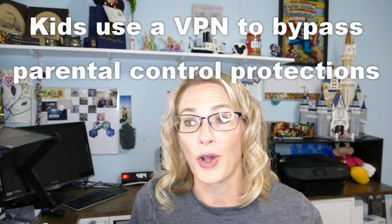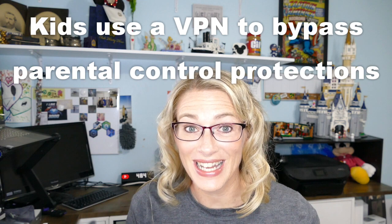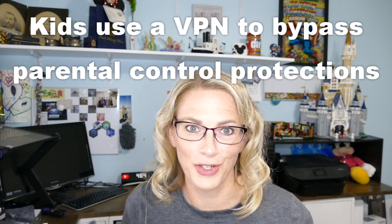So what a VPN app will actually do is take their device and put it on an unprotected network. So you put all of these protections in place on your Wi-Fi or on your network. The schools put their protections in place on their network. And when the child installs a VPN, it essentially takes their device and puts it on a different network that does not have those protections installed. So this is why kids want them, because it's going to take their device and remove all of those restrictions that you've already put on their device through your Wi-Fi or through any other means that is subject to your specific network.